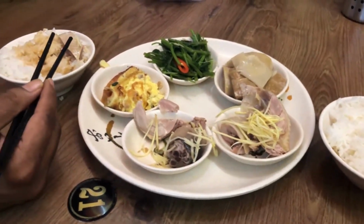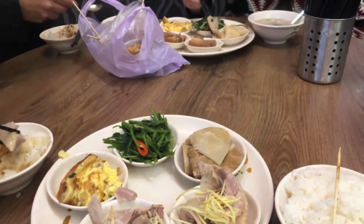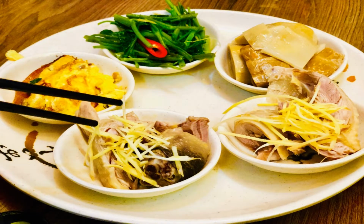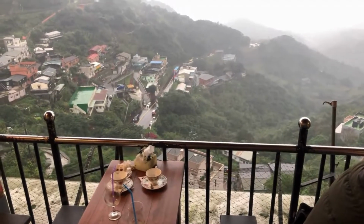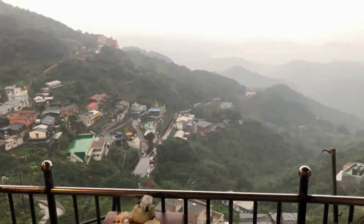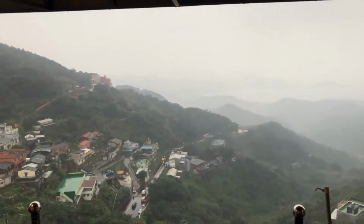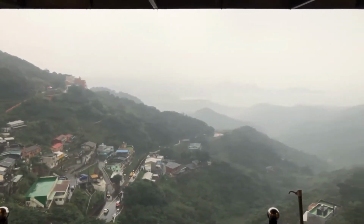After exploring the streets of Jiufen, we had this amazing lunch at a nearby restaurant. There are plenty of such restaurants to choose from. The town is filled with retro Chinese and Japanese style cafes. We went inside one of such cafes to enjoy this amazing view of nature with a cup of coffee and a glass of passion fruit green tea.